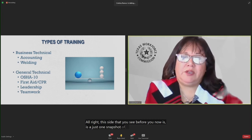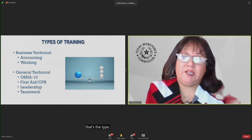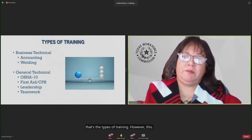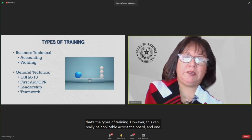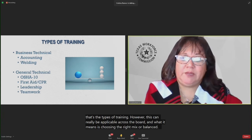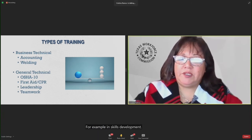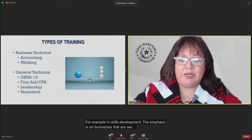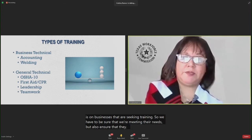All right, the slide that you see before you now is just one snapshot of many of the components that make up a skills development fund project, and that's the types of training. However, this can really be applicable across the board. And what it means is choosing the right mix or balance of training. For example, in skills development, the emphasis is on businesses that are seeking training. So we have to be sure that we're meeting their needs, but also ensure that they are upskilling the workforce.